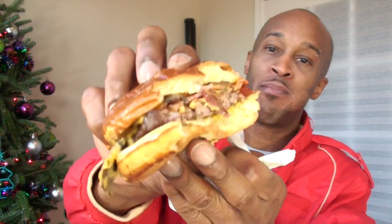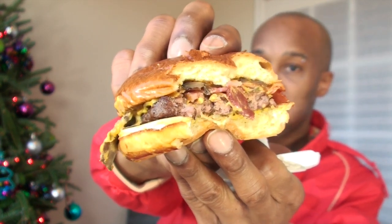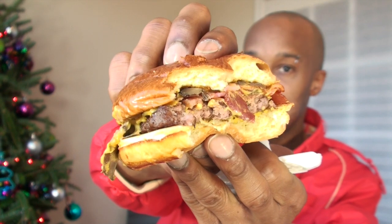This got a big bite of bacon from that piece that you see hanging out like High School Musical. And the bacon isn't crispy at all. Look, this is how crispy the bacon is.